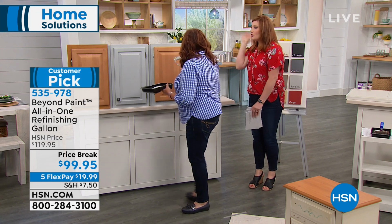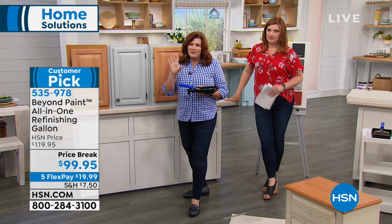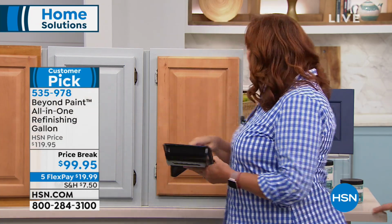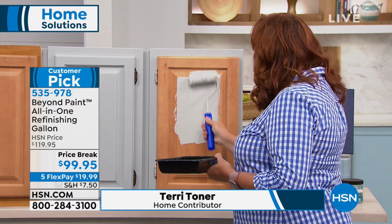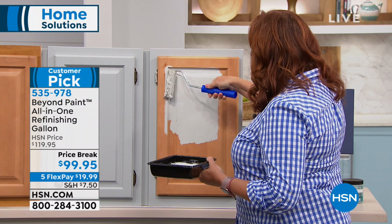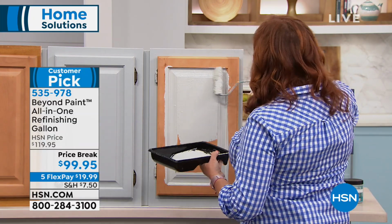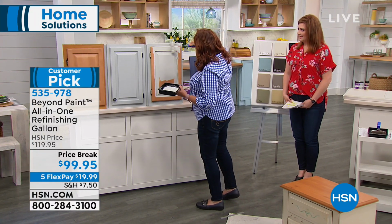Wait a second, is this a 3-in-1? Beyond Paint is totally different than any kind of paint that you've ever seen before. Wall paint is for walls. For everything else, Beyond Paint. And when I say everything else, I mean cabinets, furniture, tile. Yes, I said tile. You can paint tile, laminate, wood, metal, plastic. When I say wall paint is for walls and everything else is Beyond Paint, I'm not even kidding, Robin. Literally for everything else.